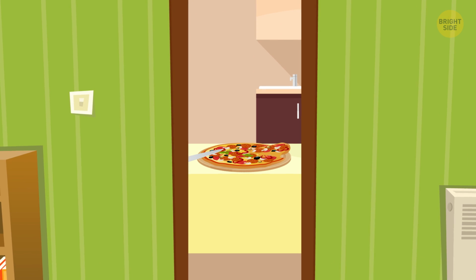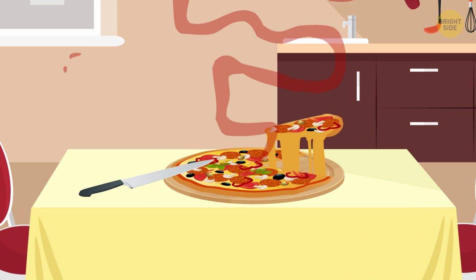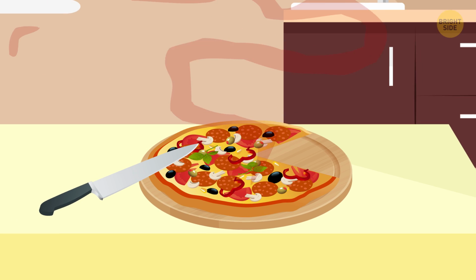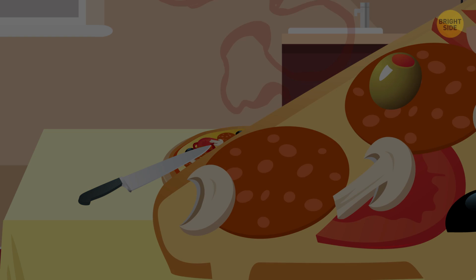Come one, come all! I just baked a fresh pizza. Look at that gooey, melty cheese. Your mouth is already watering, I see. Hey, don't be afraid, try it! While you're enjoying that slice, we'll take a quick journey with it to see how taste works.